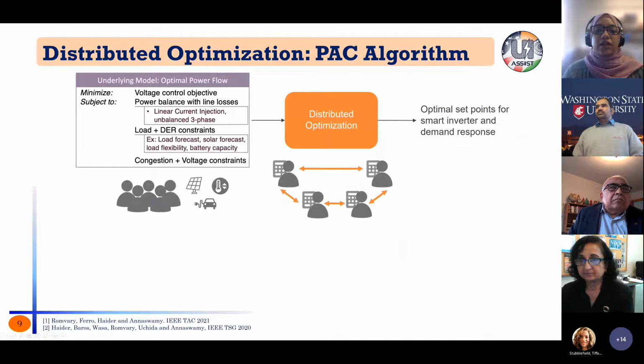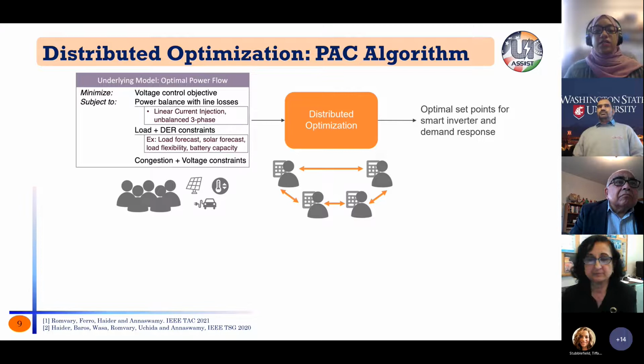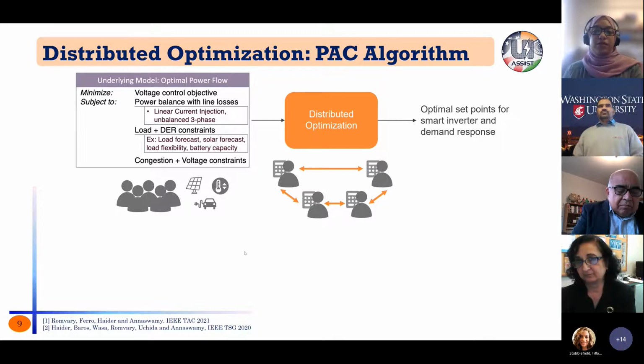So what the optimization looks like in a framework, if we have this underlying grid model, we're looking at a 3-phase unbalanced optimal power flow. For the AVISTA test case, we did use a balanced system, but the model that we have is for an unbalanced system. And then we have our load and our DER constraints, and then voltage and congestion. This goes into our distributed optimization block, and so we're using the PAC algorithm, the proximal atomic coordination algorithm. Basically, what this allows us to do is to take this global optimization problem, break it down into smaller components, and that problem is being solved at each of these nodes with some communication between neighbors. The output of that distributed optimization block is the optimal set point for our smart inverters, and we can add other resources like demand response and storage.